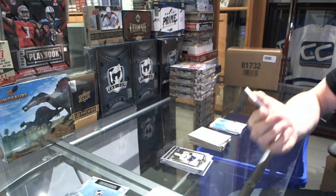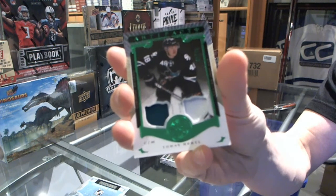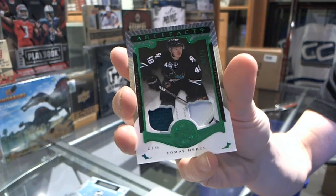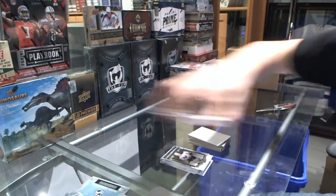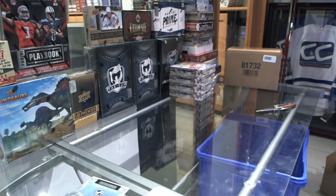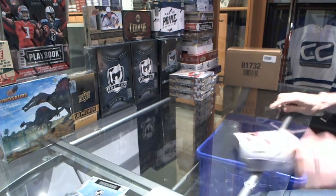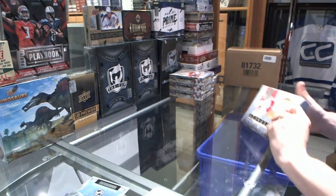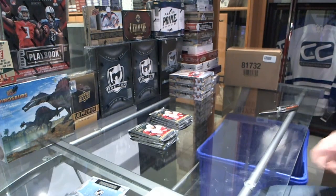And we've got a jersey and two color patch emerald number to 75 for the San Jose Sharks, Tomas Hertl. All right, box seven. Lucky number seven.